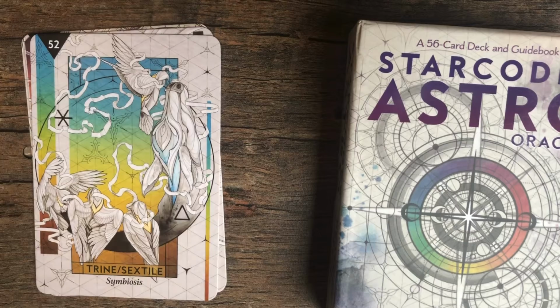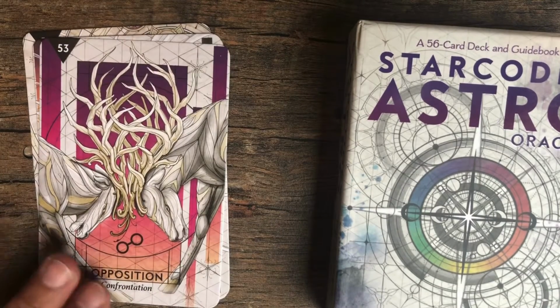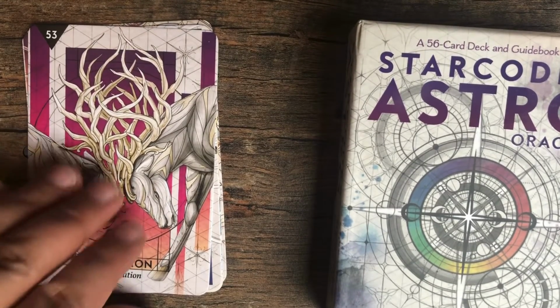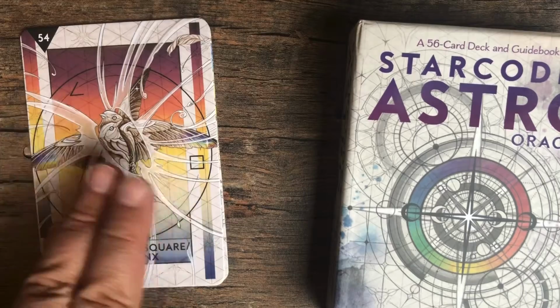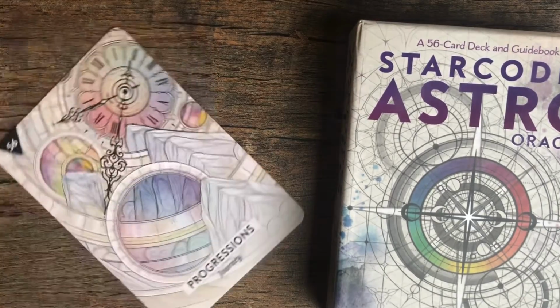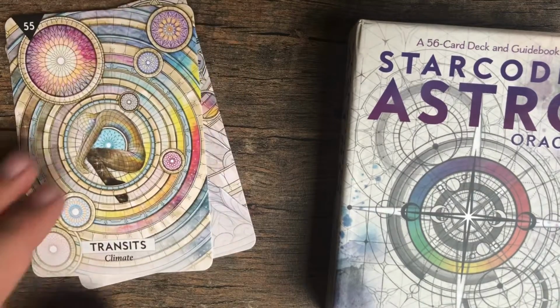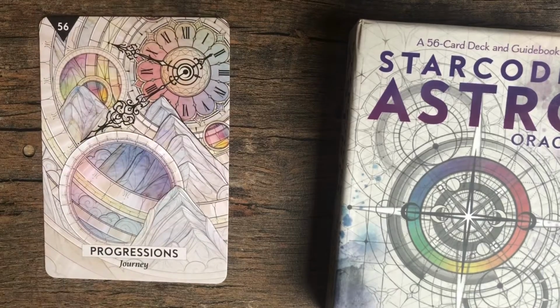Trine or sextile, so the positive aspects, symbiosis. Then opposition, I like the depiction here with the two stacks here. So a confrontation of energies. Square, semi-square and quincunx, tension. Here, colliding of 2 birds. Oops. And then we get transits and progressions.